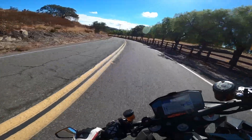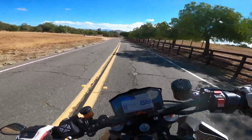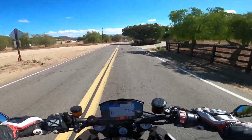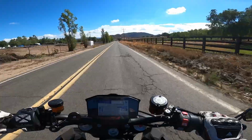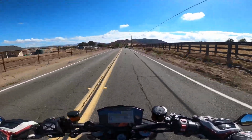Well, it's not as smooth as my triple or as my V4, but for a twin cylinder, it's very smooth. And on a bike like this, it's a deal breaker if it isn't. That was one of my main complaints with the 890 Duke.